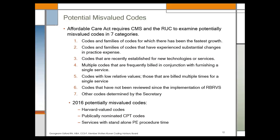Codes that are new technology codes, and then where there are multiple codes that occur at the same time in performing a single service. It's very much like the comprehensive APC packaging that you see. You're also going to be doing that on the professional side. Any of the new codes are being valued based on the Harvard RBRVS approach.